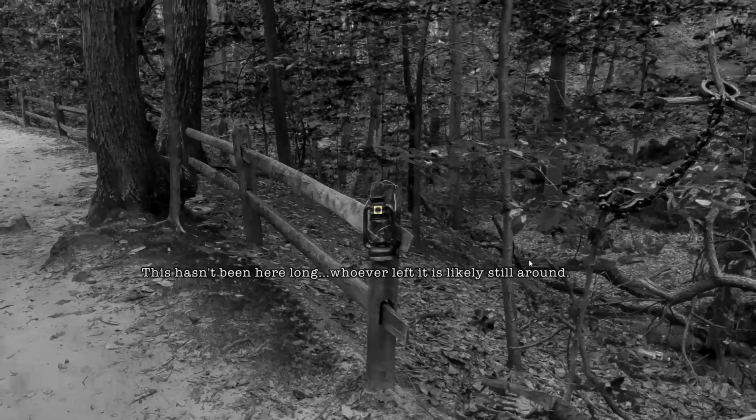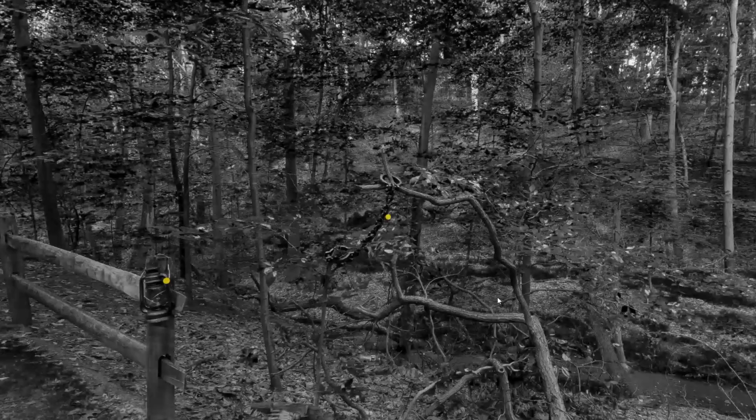A noose tied to a glistening steel chain. It looks fresh, like it's only recently been placed. Boy, this place gives me the creeps. This hasn't been here long. Whoever left it is likely still around. Iron shackles, crusted with what can only be blood. I should stay calm. My exhaustion is making me imagine frightening scenarios.